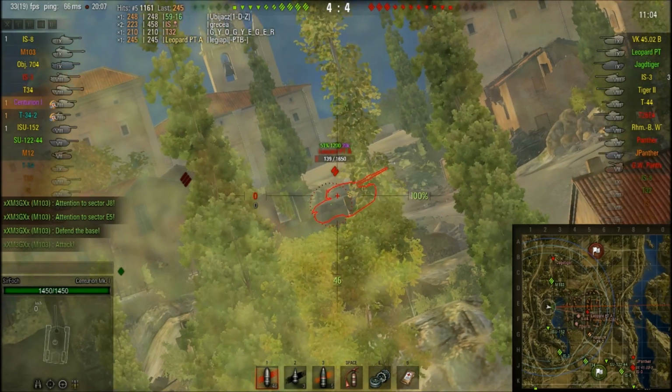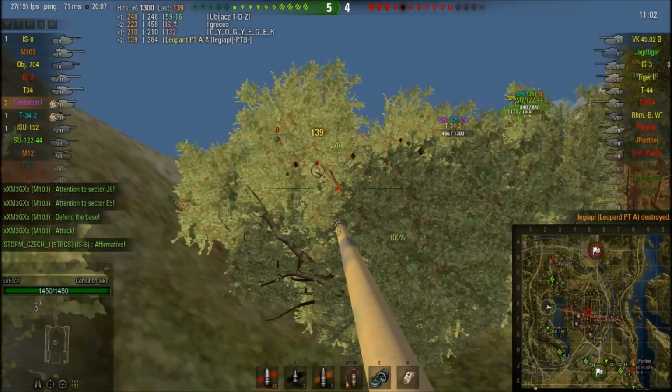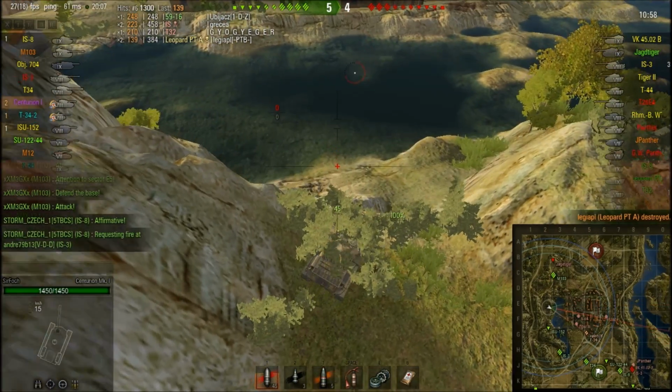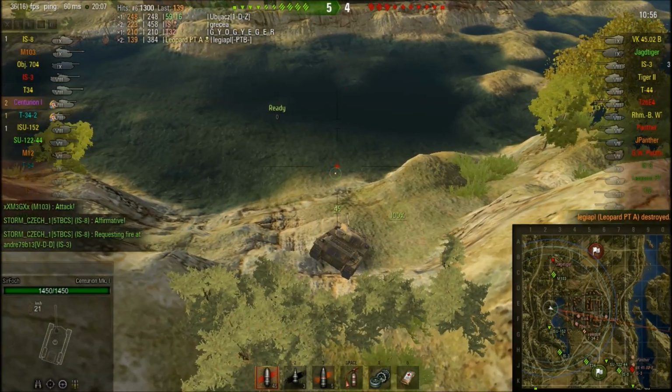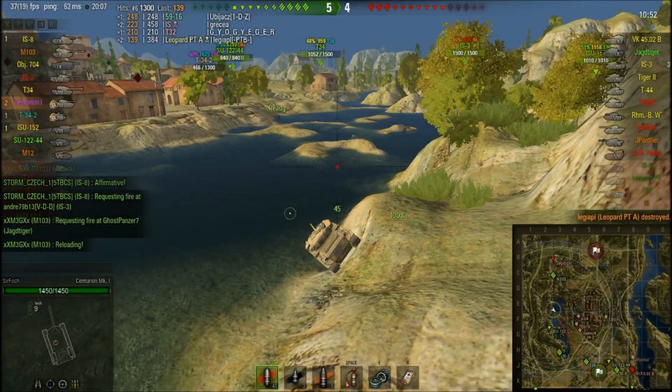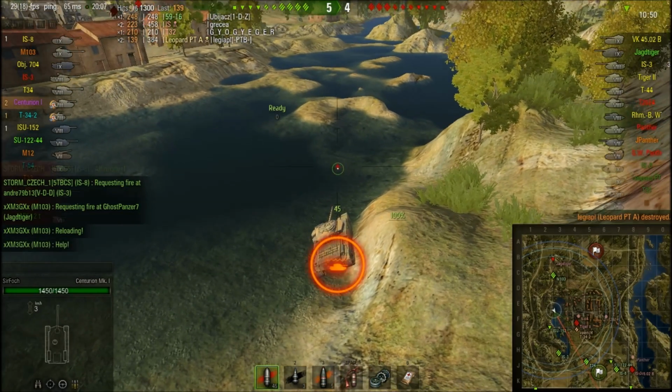The gun aims fast, the gun is accurate. The reload is around 6.9 seconds. I guess you can get like 6.6 or something like that with rammer, vents and ventilation. But the reload is better than on the Pershing, so the DPM is alright. It's not perfect, but it's alright.